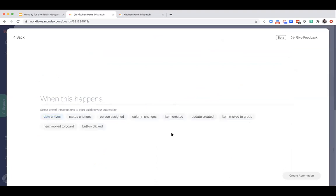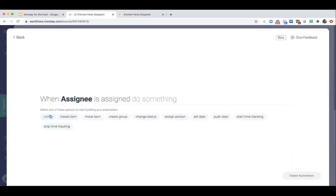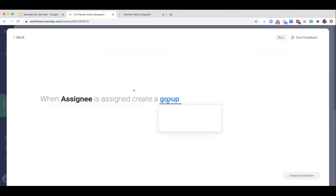When the person is assigned via the assignee column, I'd like to create a group that is called Lucy's Orders. Something like that. Of course, I'm just making it up here as I go. But I did want to implore everybody to check out the custom automation builder. It's a super, super cool new feature.